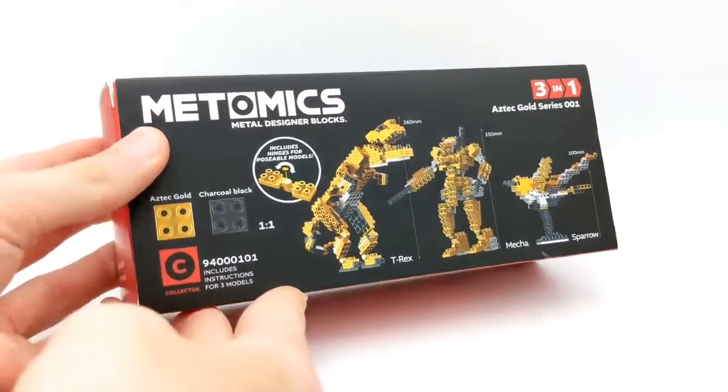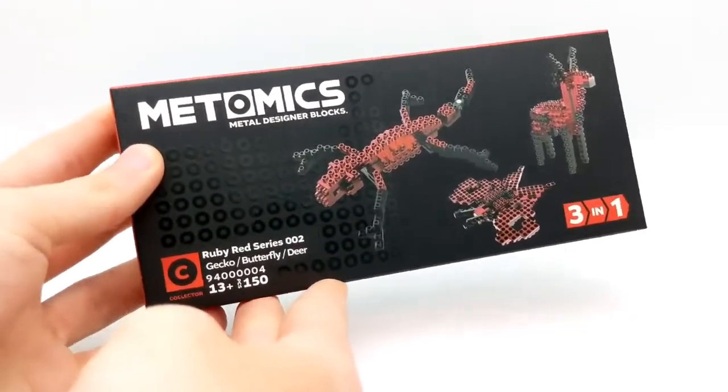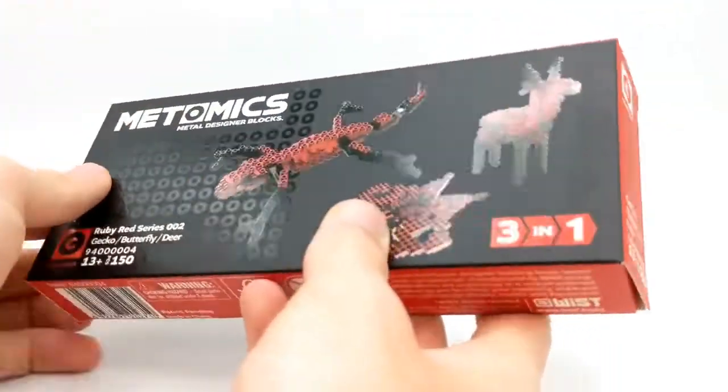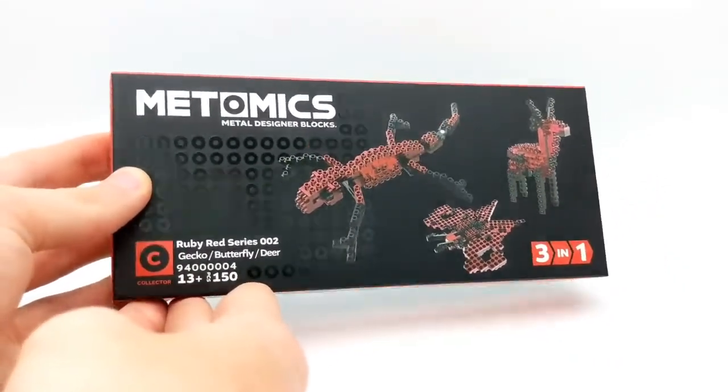I think it just looks really nice, but we got a lot of these. So the next one was this other 3-in-1 with the smaller ones. These are collectors, by the way. You guys can see the little logo. I believe they'll have more series of these eventually.